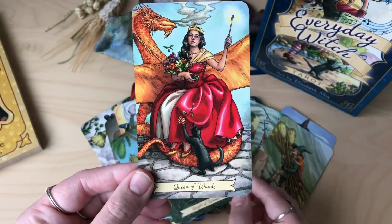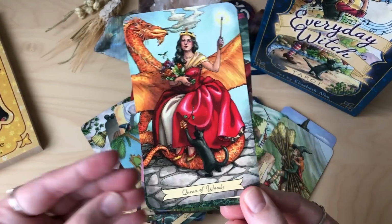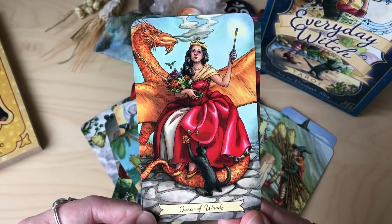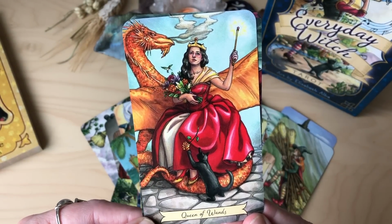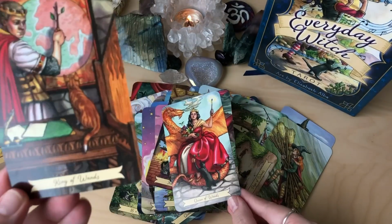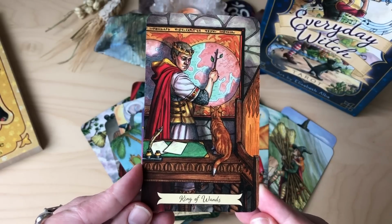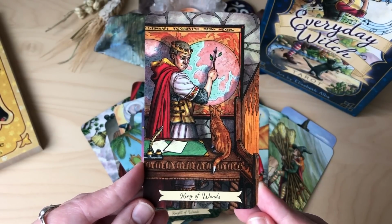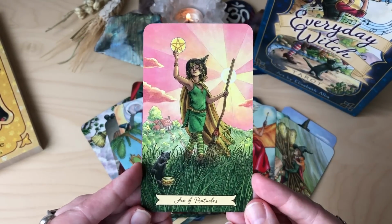The Queen. Again, because of my tarot court and how I read the cards, the Queen in my tarot court is the performer, and it looks like she's won a pageant, the way she's holding the flowers, so it totally makes sense. And there's inner beast. And then my King of Wands is the entrepreneur, and look at that, we've got this globe there with papers, so it really fits beautifully.